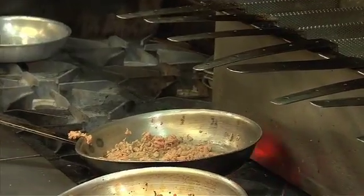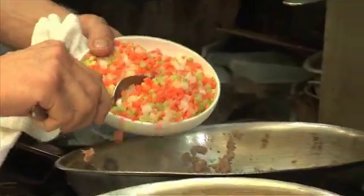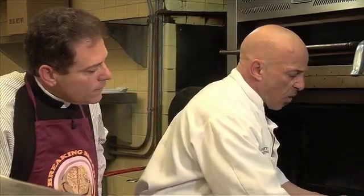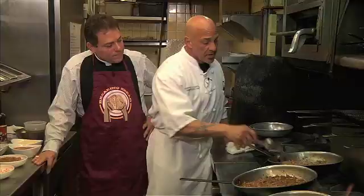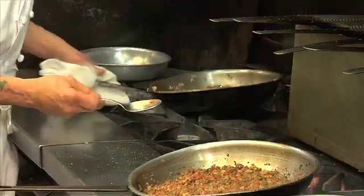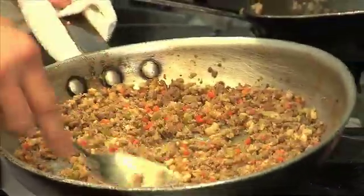So once that's ground, the next thing we're going to do, which is the backbone of the dish, is add carrot, celery, and onions. Okay. And that's going to be about a third part to the meat. And the same with this, we're going to saute. That's your mirepoix. Mirepoix, okay. If you will. So I'm going to switch over now to the next stage. So this now is the meat and the vegetables. This has already been cooked out.